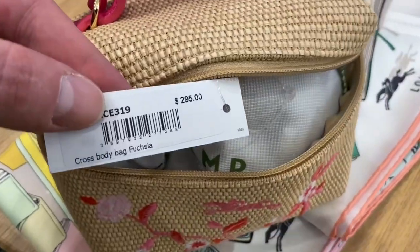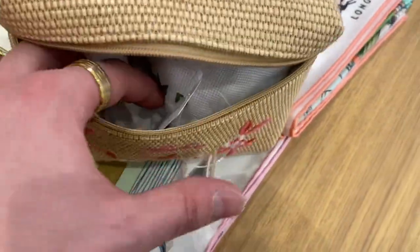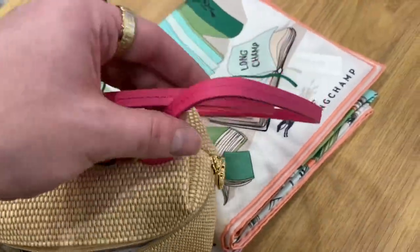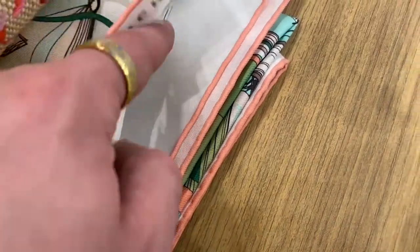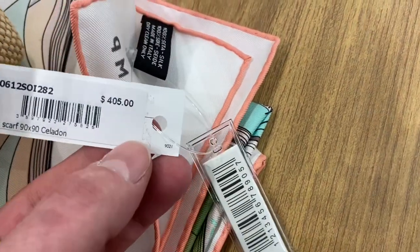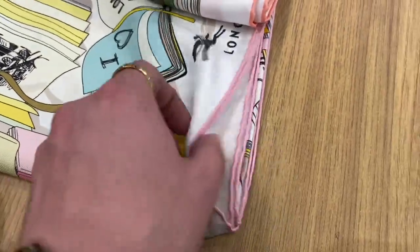But here we got a Le Panier Pliage little carry-all lunch pail piece, $295. An understandable price, I would say. The straw, the leather, the beautiful embroidery on the straw. It makes sense. And this 100% made in Italy scarf, $405. That is crazy. But it's 90 by 90. That's a really big scarf. So it makes sense that it's almost like $500.